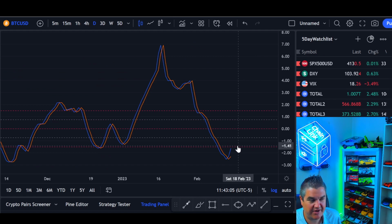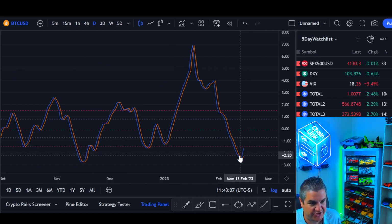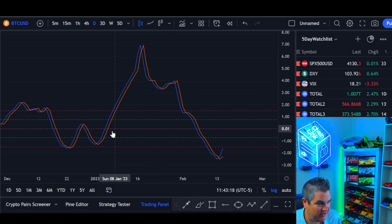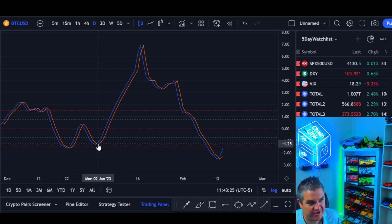Fisher Transform, one of my favorite ones. If you don't use this, add it to your chart now. We've had a cross just yesterday going to a trigger buy, right? And the last trigger buy in a big way like this, we can argue that that was one, but not really, right? The last big trigger buy was January 2nd, the second day of January, right?